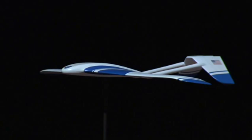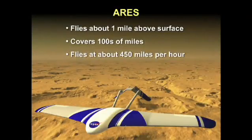There's a model of Ares here. This is a 20% scale model. This airplane was designed at the Langley Research Center. If any place in the world can build an airplane to fly on Mars, it's the Langley Research Center. For almost 100 years, a leading center of aeronautics in the world. We fly about 1 mile above the surface, we cover hundreds of miles, and we fly about 450 miles an hour.